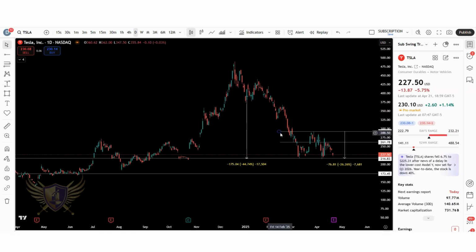So here I have a range. Well, first let me go back to say that there's a little note right here that says Tesla fell because of the lower cost of the Model Y set for Q3 2026, and it says year to date the stock is down 40%. So this is January 2nd, 2025. I went from the open to, and that's really not where the stock is right now. This is where it is, that little dotted line. So we are down about 41.59%.